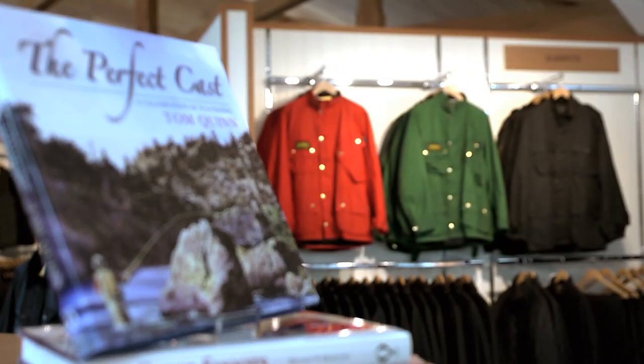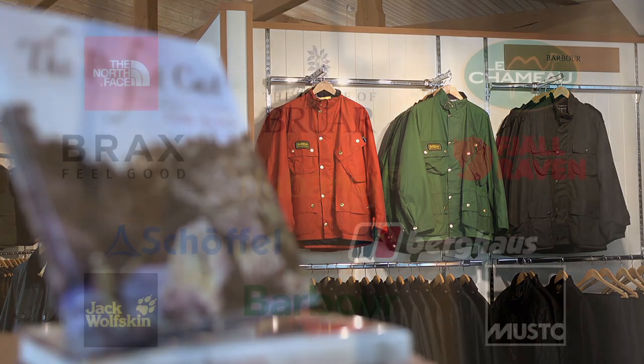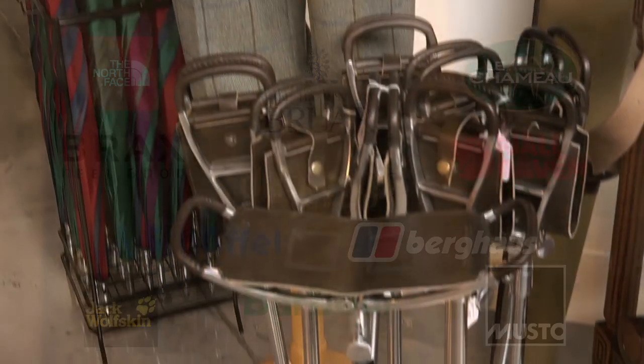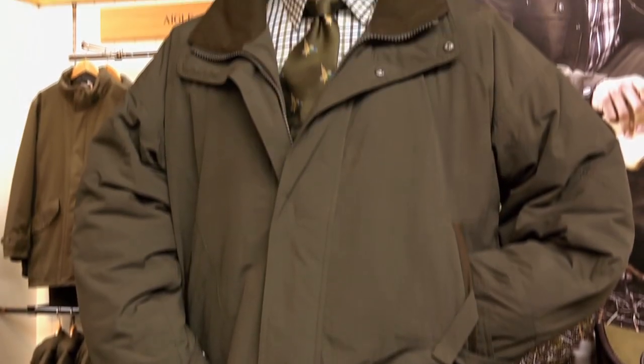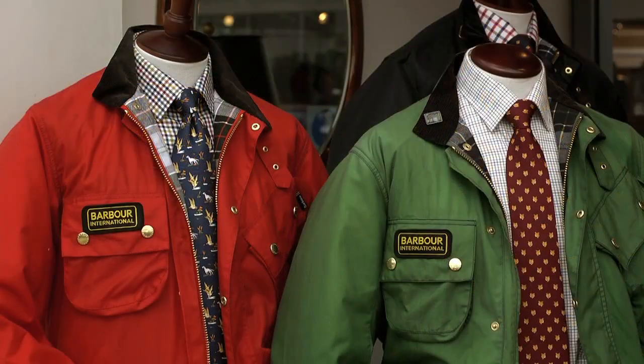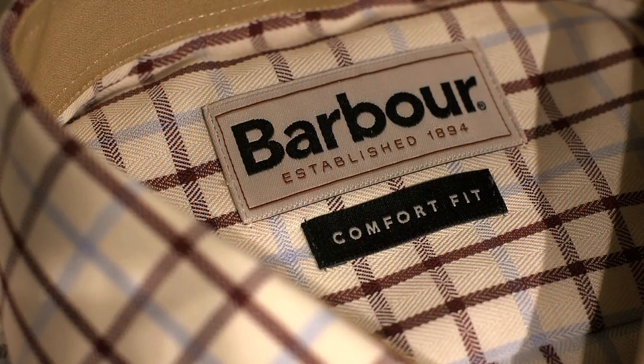Our technical clothing department has been considerably extended to include leading brands. All are on view in our walking range for the country pursuits specialist. The forefront of the technical department features our extensive range of new and traditional Barbour clothing.